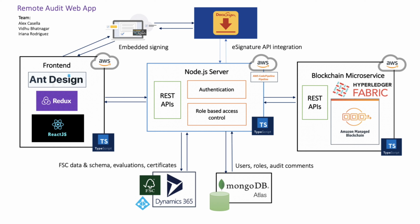We have also added an authentication middleware for role-based access control of our APIs. As a result, only auditors can add evaluations. These evaluations are only visible to CB, FSC, and ASI. Furthermore, only an auditor can issue and update certificates. We have also integrated with Docusign's e-signature APIs and added embedded signing ceremonies to our app. Both the UI and backend server have been deployed to AWS.